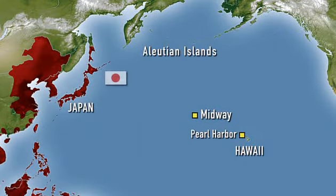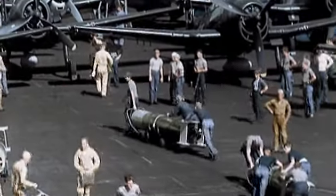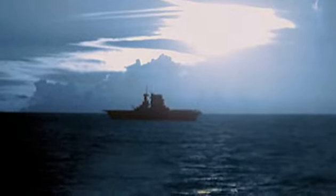The Japanese plan was typically complex. A diversionary attack on the Aleutian Islands in the North Pacific would draw away part of the US fleet, while Midway was seized by an occupation force. The Americans would be obliged to hurriedly commit their carrier force to retaking the island. There they would be annihilated by a huge Japanese naval presence, including 4 large aircraft carriers. It was the second Japanese attempt to wipe out the US Navy in the Pacific within a year.